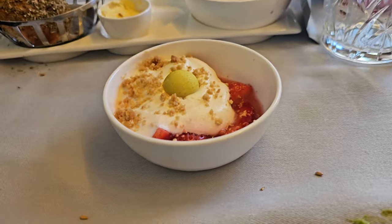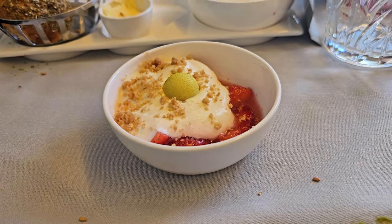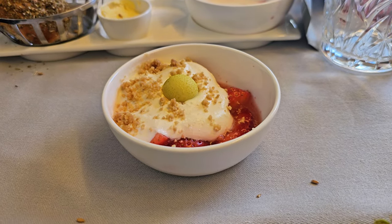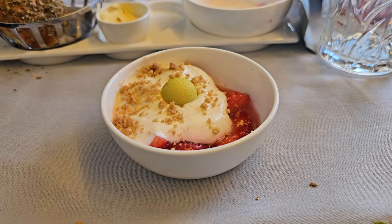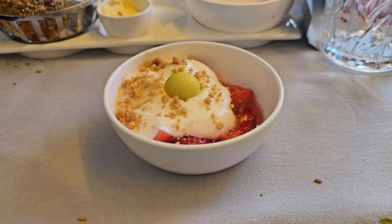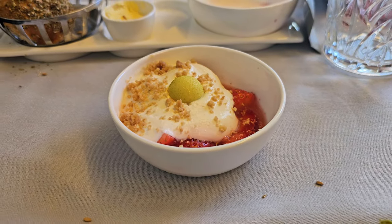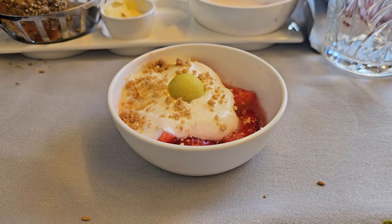This is dessert. English strawberry with shortcake crumble and vanilla ice cream. The meal service was very great. The starter, the main dish, and now the dessert. I'm gonna have a tea with this, and then I'm gonna try to get some sleep for at least 4 hours.